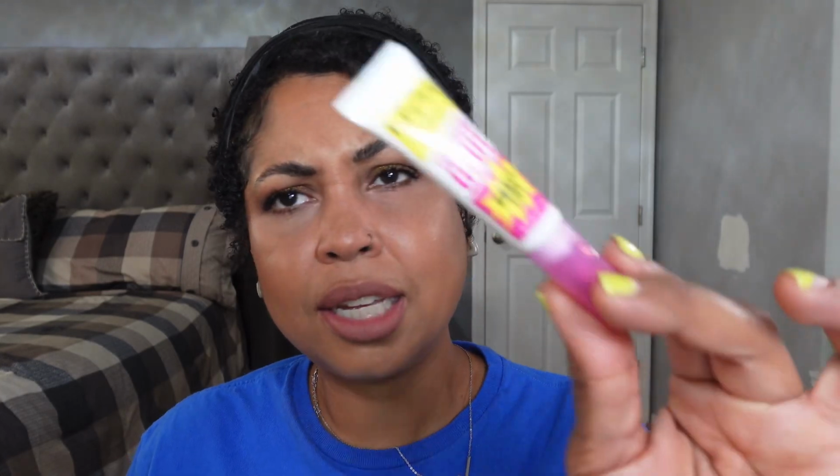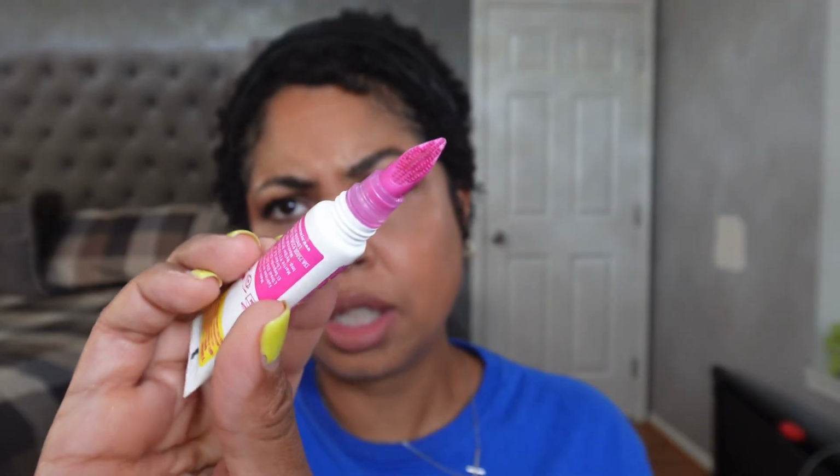Now this product was not in the basket either, but I've been trying this out on and off for the past couple of weeks. This is the NYX Brow Glue, the Crazy Lift. And I do believe I used this in a short. I still think the Patrick Ta might be better, and that's what I'm wearing right now. I don't know. I like the applicator, and I don't think the result is bad.